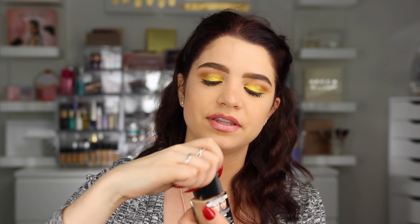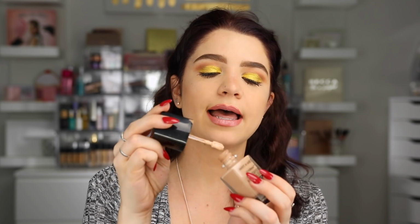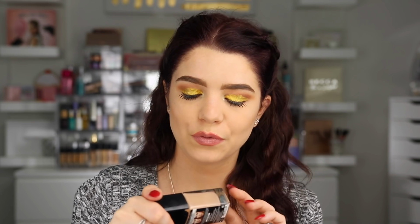And then the last foundation I have is one of my favorites. This has been one of my favorites for a long time. This is the Photo Focus Foundation. Again, you have one of those applicators. I love these applicators so much. They just make it easy to apply the foundation. I just love the way this one looks. It is so affordable. I think this is like a $5 foundation, so definitely if you're on a budget, this is one to check out.